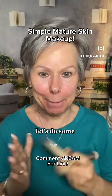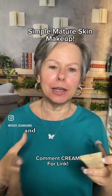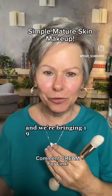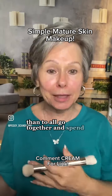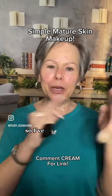Let's do some makeup. I'm still cooking for my anniversary trip, and it's only because we've rented a big chalet, and it sleeps 20 people, and we're bringing 19 family members with us. So I can't think of a better way to celebrate our 50th anniversary than to all go together and spend the week of Thanksgiving together. So that's what we're doing. So I've been cooking and freezing, cooking and freezing, cooking and freezing, so I don't have to do it up there, and I can only imagine trying to get a reservation somewhere for a party of 19. So anyway, let's get started.